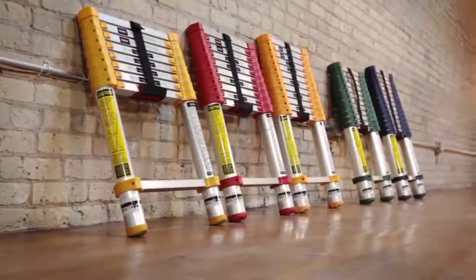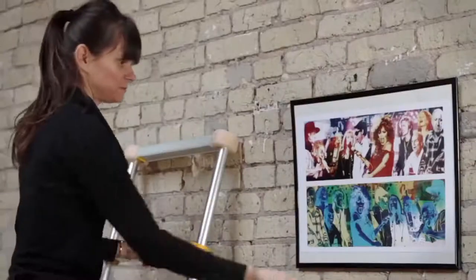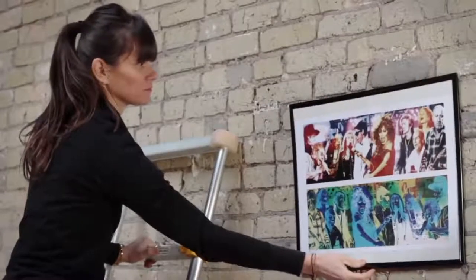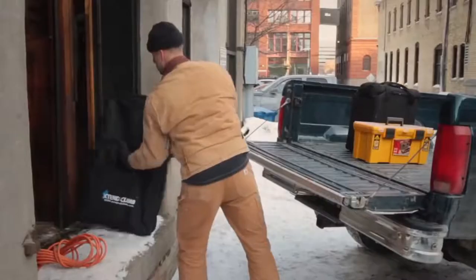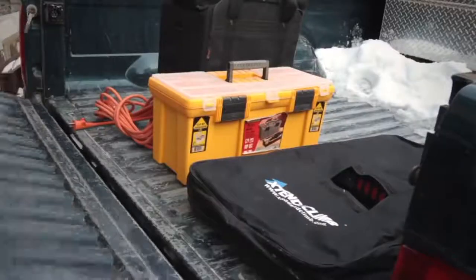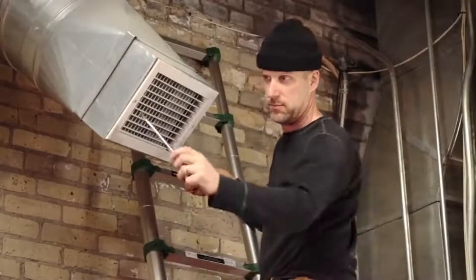Extend and Climb offers both a home and pro series of ladders for every application. Because of true telescoping technology, they are perfect for projects around the home. Builders, painters, and contractors of all types use them for their jobs every day. They are used in large factories, hotel chains, and warehouses.